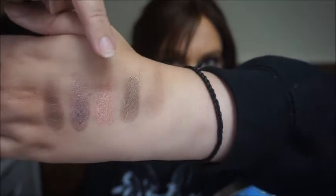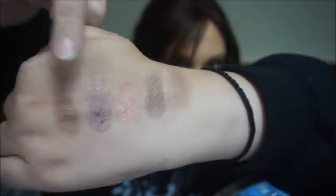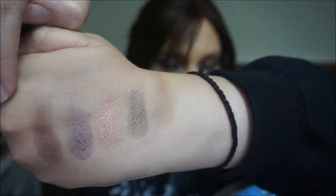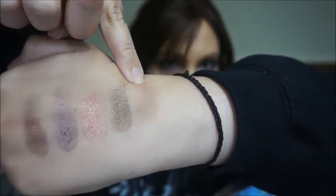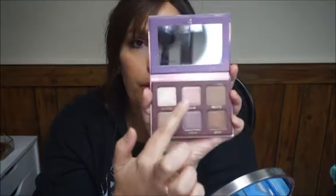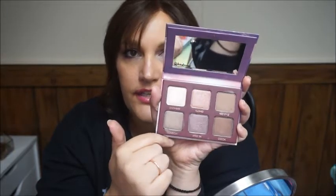So let me show you. We have a light kind of pink, more of a taupe, more of a purple, more of a brown. Okay, so these are the four shimmers right here. So there is a variance in color depending on what kind of look you like. And there's that matte brown. That's a great transition color. And again, like I said before, day to night looks. You can stick really with this top row to get a very light day look and then deepen it up with these shades down here.